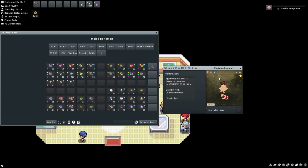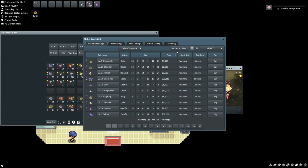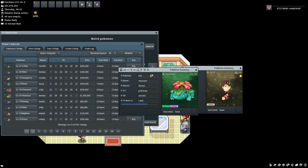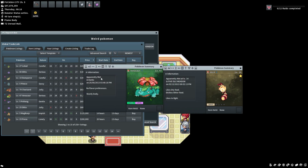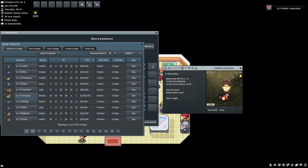Now, what's cool about this is that not every 2013 Pokemon has the location data stored. A lot of them have. Let's pull one up real quick. Actually, I haven't checked 2013 today, so we'll see if anything cool got listed. So not every 2013 Pokemon has the location data. Most of them say just met in Kanto. So this one actually having this is pretty rare on its own.